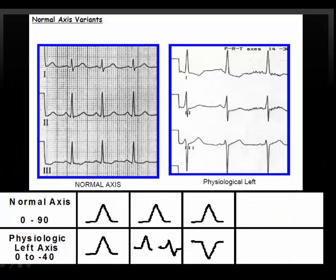Here are the normal axis variants. The first picture here shows up, up, and up in leads 1, 2, and 3. That is a normal axis. The second picture shows an up, a split, and a down. That means it's a physiological left axis and not harmful.